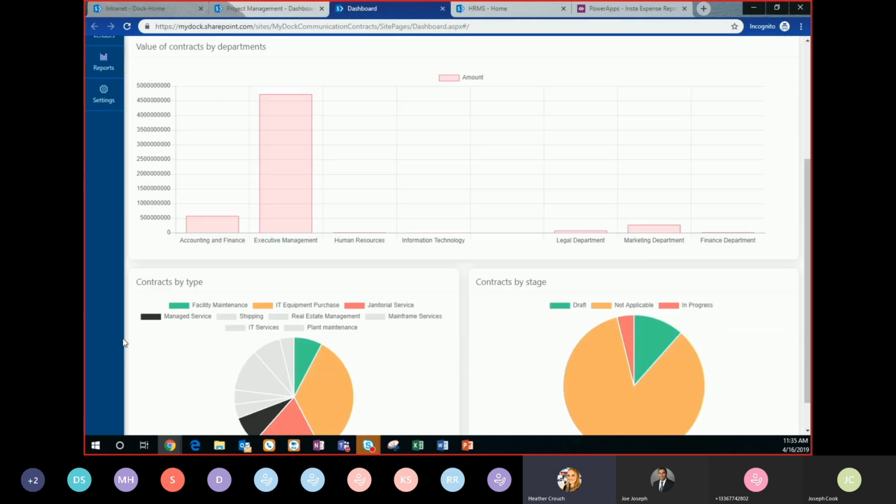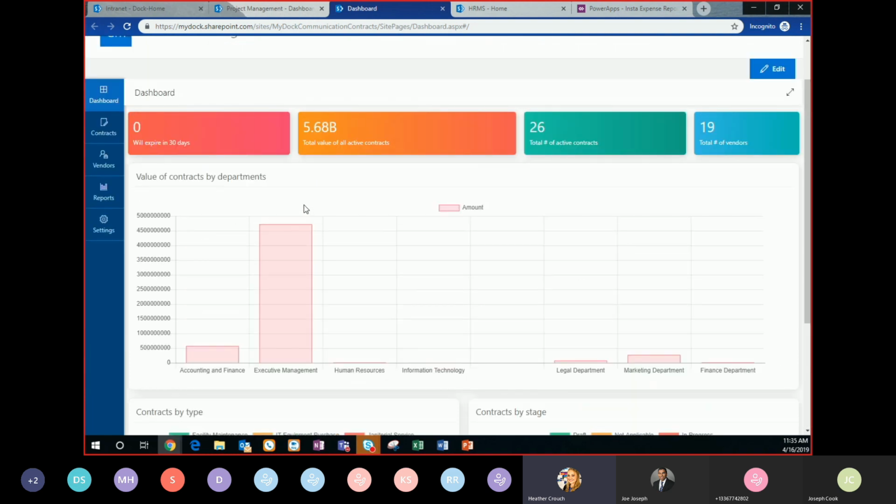Contract management, this is the dashboard for the contract management. This is a highly intuitive solution that we built to help with business efficiencies. We created a workflow engine so that you can automatically set that up and have the contracts approved. We do have integration with DocuSign, some of those different things to help ease the contract approval process.